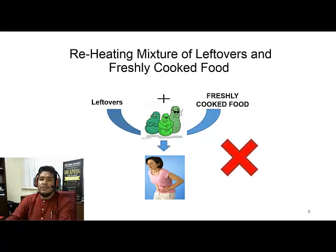And do not reheat a mixture of leftover and freshly cooked food, which is a big no. Alright, the leftover should stay leftover. If it is still safe to eat, you may serve it as leftover, or you can always throw it away. But freshly cooked food should not be mixed with the leftover, because freshly cooked food is definitely less hazardous compared with leftover. Otherwise you are exposing the freshly cooked food to the possibility of getting contaminated with pathogens.